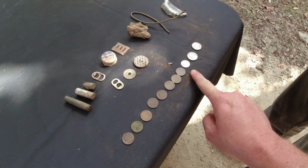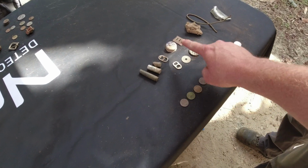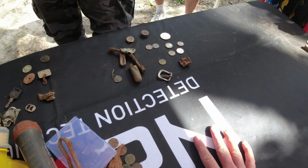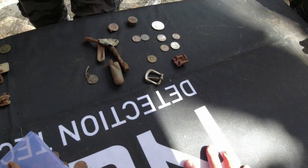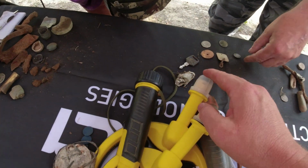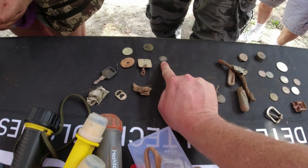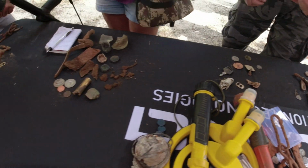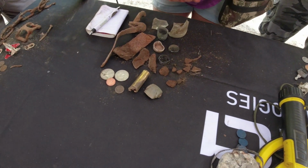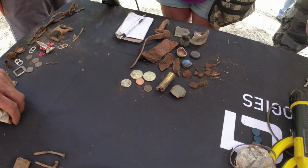I got the mercury dime here. We did put that. I mean, we put pretty much all of this. I didn't put these two. Yeah, we did put that out there. I don't see anything that we didn't put out there. Okay, good. There's a silver right there. That's not a silver, but that is. There we go. And then silver right there. That in the bag.